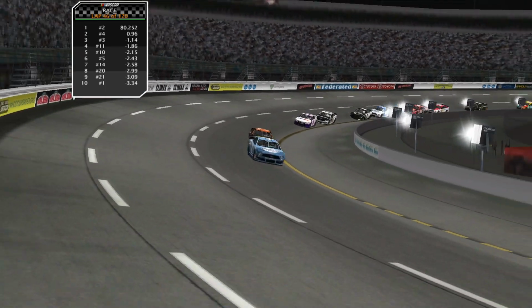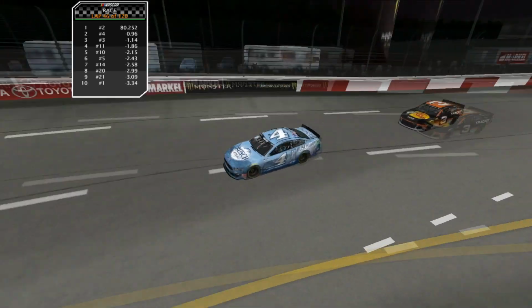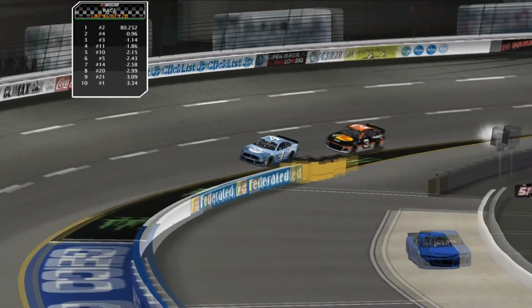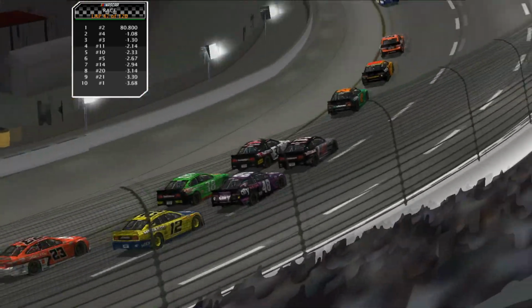You saw before the caution, Dillon had a chance to get under Harvick and was looking like he would complete that pass, but caution came out with Harvick in front of Dillon, and he's not let it go since. Dillon seems to be faster than the 4 car. Definitely looks like the 4 is holding up the 3, but cannot get the job done.